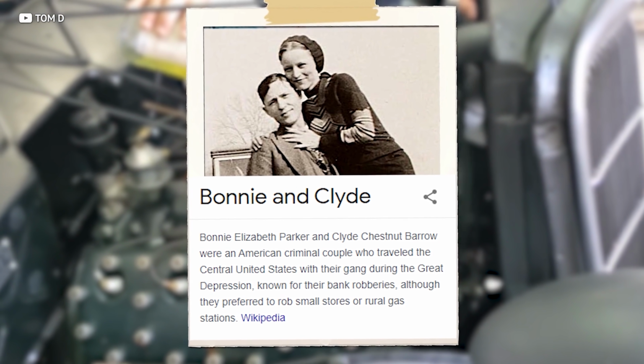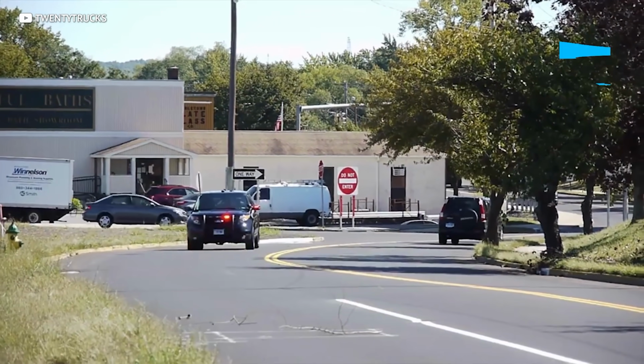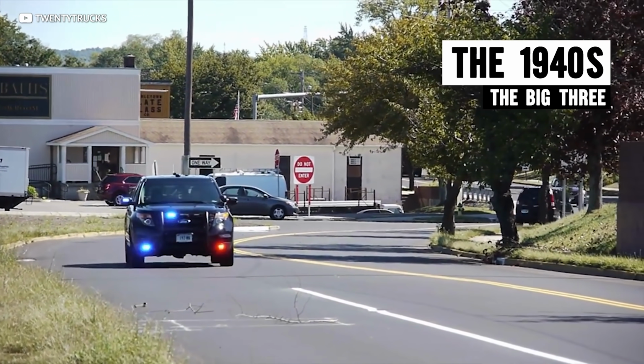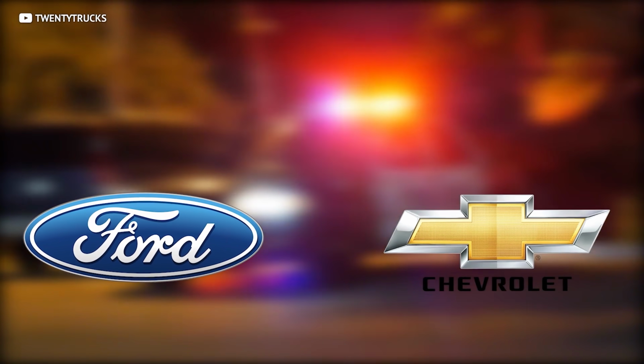And it did work for a while, up until the 1940s or so, which is when the big three started to get down to business and make actual police packages. And as you probably know, pretty much every police car has been coming out of Detroit from the big three. You got Ford, you got Chevy, and you got Chrysler.